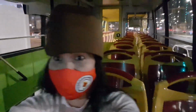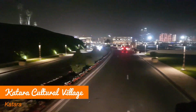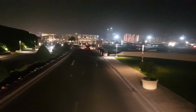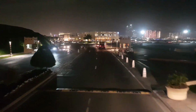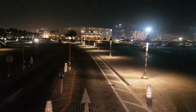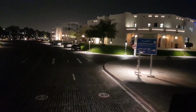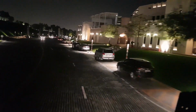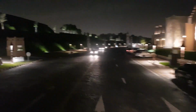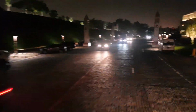As you can see, this is the Doha Tour Bus. We are now entering Qatar Cultural Village. As you can see on the left, there is a mountain-like structure, creating a soothing natural ambience. The whole village is beautifully landscaped and well lighted as well. It boasts a Greek amphitheater, beach, art galleries, plaza, malls, and recreation centers.